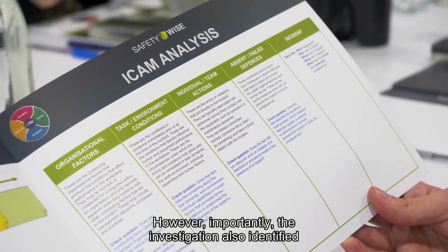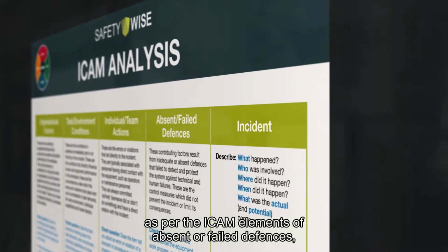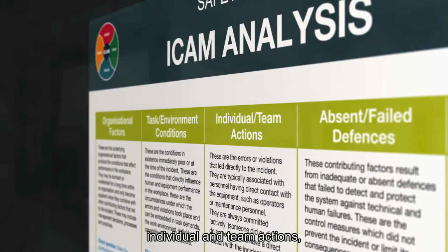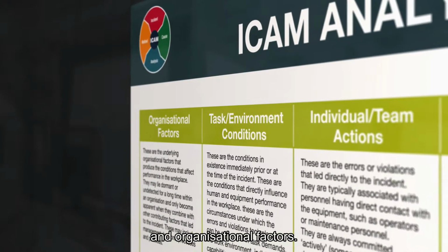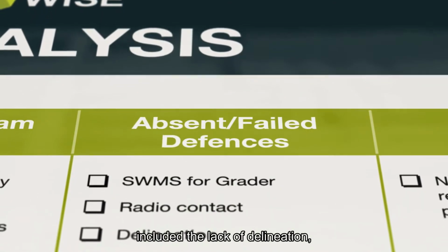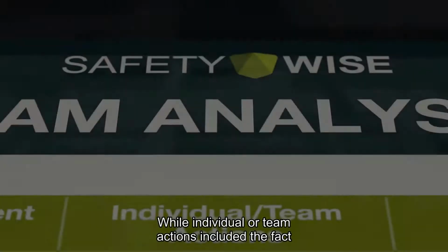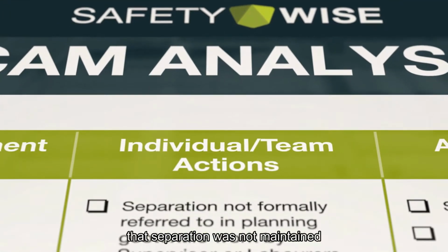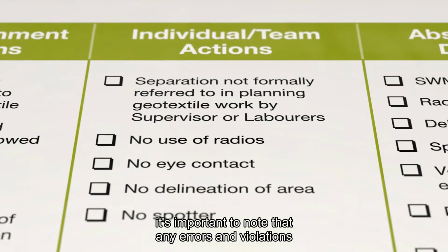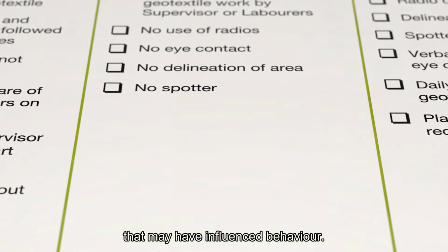However, importantly, the investigation also identified multiple contributing factors which were classified as per the ICAM elements of absent or failed defences, individual and team actions, task or environmental conditions and organisational factors. Some of the absent or failed defences identified included the lack of delineation, a spotter and verbal communication. While individual or team actions included the fact that separation was not maintained and there was no radio contact, it's important to note that any errors and violations must be considered in light of the task or environmental conditions present at the time that may have influenced behaviour.